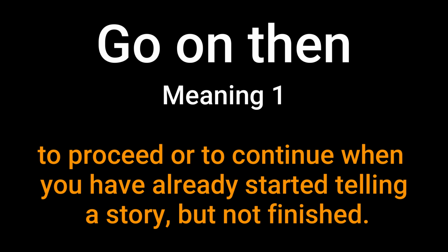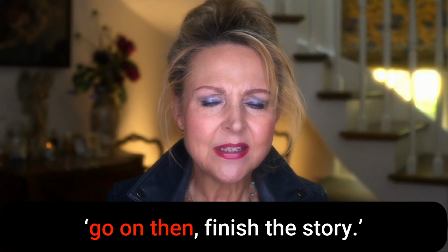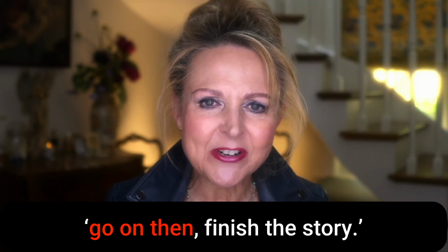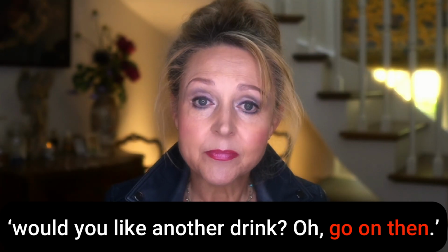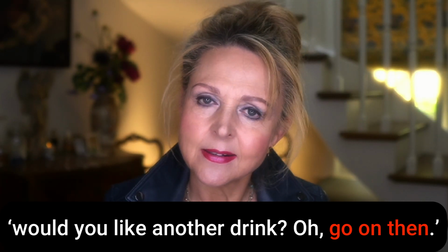The next is the idiom, go on then. This idiom has two meanings. In this conversation, it means the listener is asking you to continue when you've already started telling a story, but not finished. For instance, go on then, finish the story. But go on then can also mean I agree or to accept an offer. As in, would you like another drink? Oh, go on then.